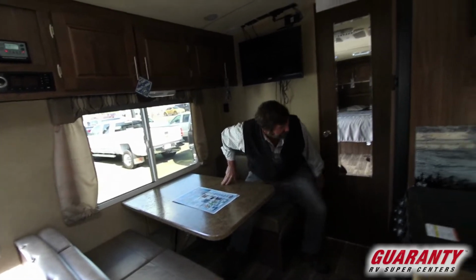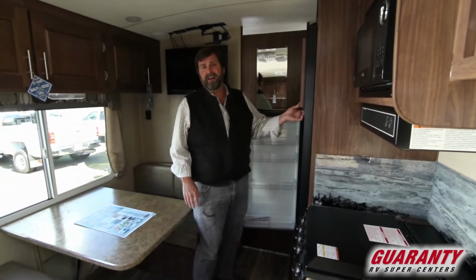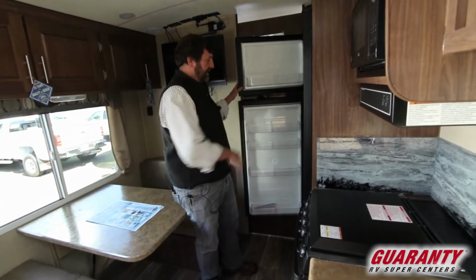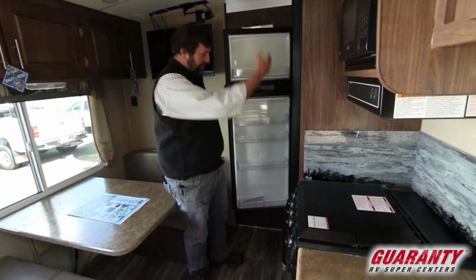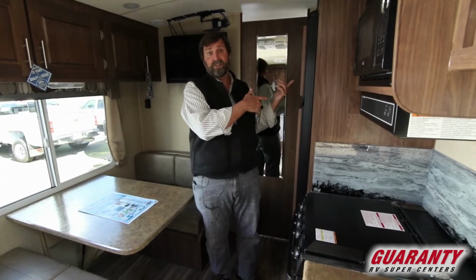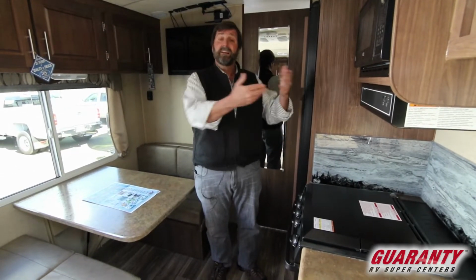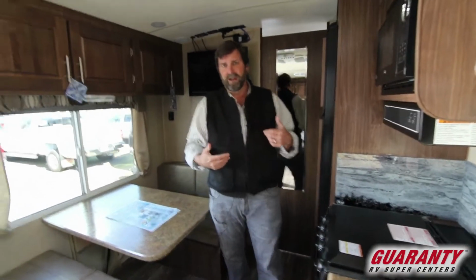Also, this has a much larger refrigerator. Most trailers this size only have a 5 or 6 cubic foot fridge, but this one here has got a nice deep fridge. I believe it's 10 cubic feet, and that's a Norcold. I really like these because they have a nice deep basin in the freezer, so stuff doesn't come out at you when you're towing.